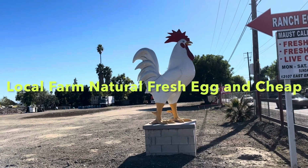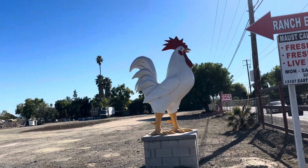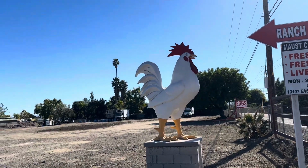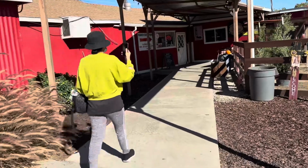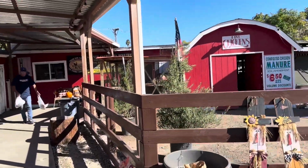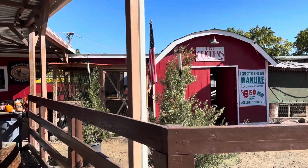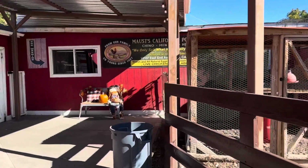And miss that. That's the big chicken. Rooster, whatever. Very cute. We were here like years ago. They have Portuguese manure, 650. Oh, look at this.